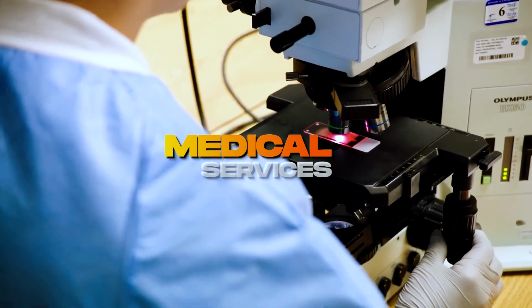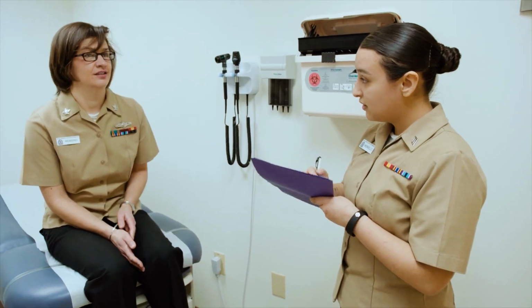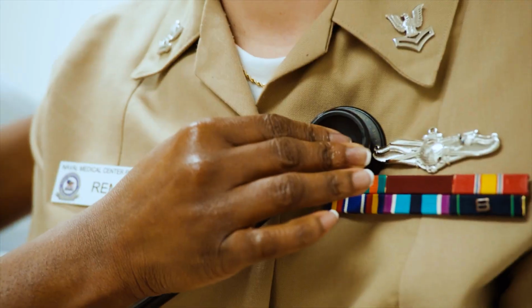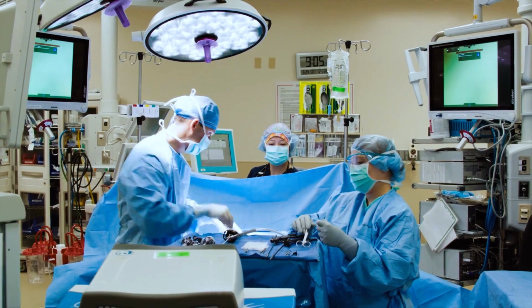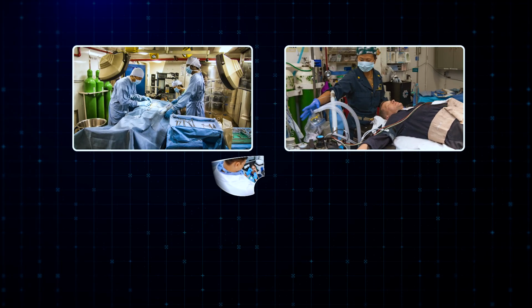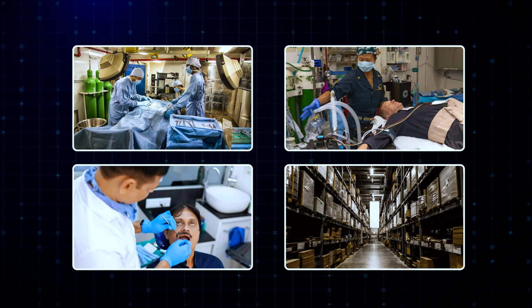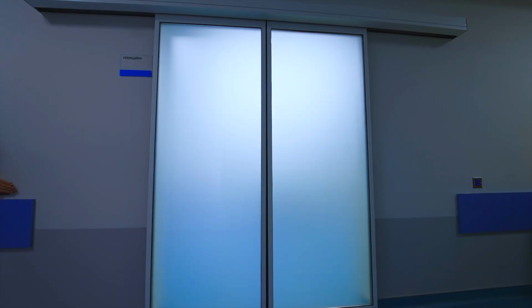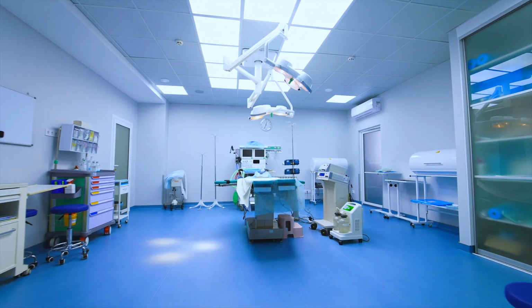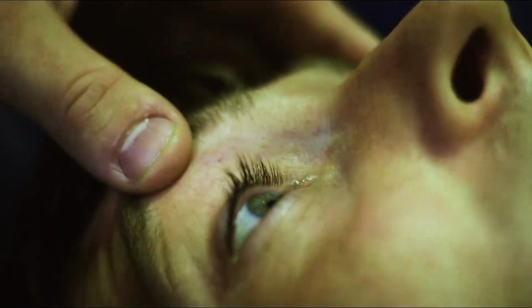Medical services are indispensable for long-duration missions. Medical personnel on board are responsible for the health and fitness of all crew members. The ship is equipped with a modern medical center capable of providing primary and specialized medical care. The center has 2 operating rooms, examination rooms, dental offices, and pharmaceutical warehouses with necessary drugs and medical supplies. The operating rooms are equipped with modern surgical equipment to allow for emergency interventions for injuries or illnesses, which is especially important in remote locations.